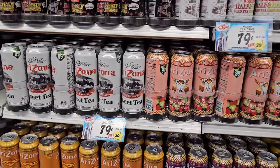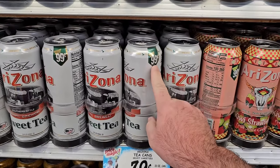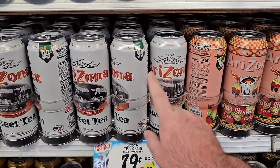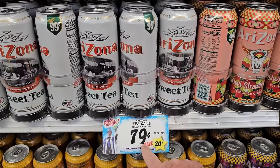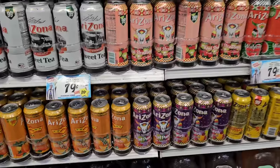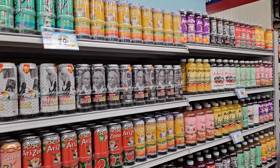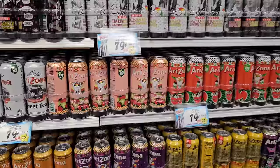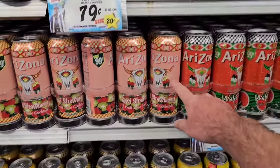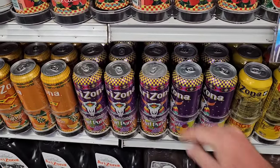This is a pretty good deal, 79 cents a can for the Arizona sweet tea, still 99 cents here. And these have been hard to find, the actual cans of Arizona tea, 79 cents a can here. And look at this, they have so many different kinds of Arizona tea, it's crazy. A lot of ones you don't see in other places anymore, like this watermelon strawberry. Got the fruit punch here. I don't know if I've ever seen that one.